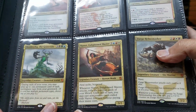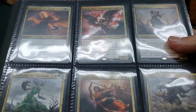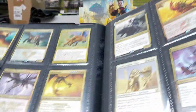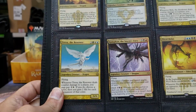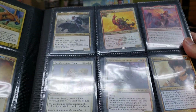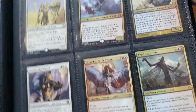This guy is cool. I like him. Olivia, reprint, not the original Innistrad. That one's worth more money. And as you can see, I have more. So I broke this off into dragons. These are all legendary creatures. So if I ever wanted to do an EDH idea, this is nice.